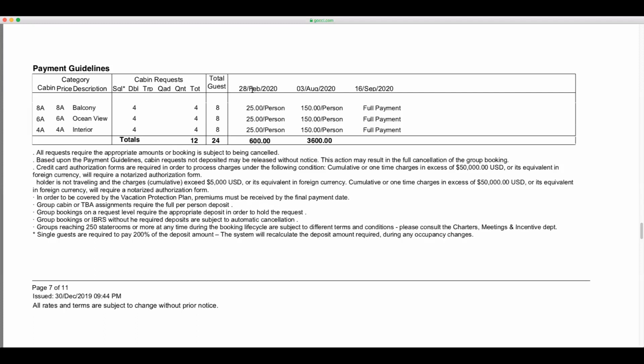For any cabin that has not been secured by then, or if that money is not in the base to cover the entire cruise in fun ship pay, they will cancel some spaces, if not the entire cruise. By August the 3rd, they expect $3,600 to be paid toward your entire booking. The cabins that have not been secured by that time will be released. By September 16, 2020, the cruise has got to be paid in full.